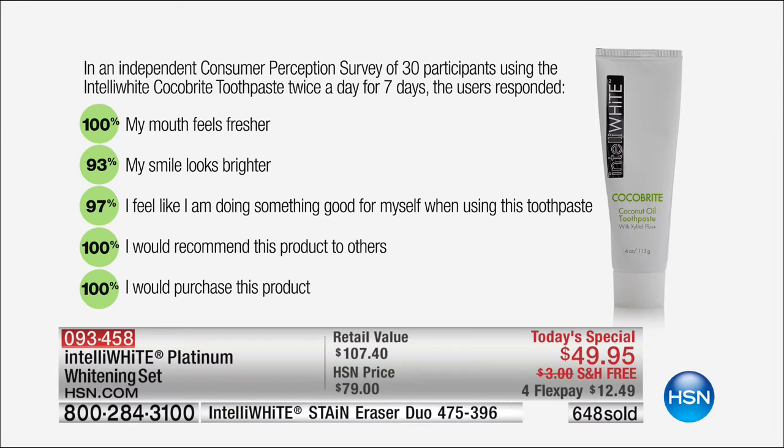Their mouth felt healthier. Everyone that used this product, their smile looks brighter because it's boosting the whitening. They feel like they're doing something good for themselves when using this toothpaste. They recommend this to others, and they would purchase this product again.